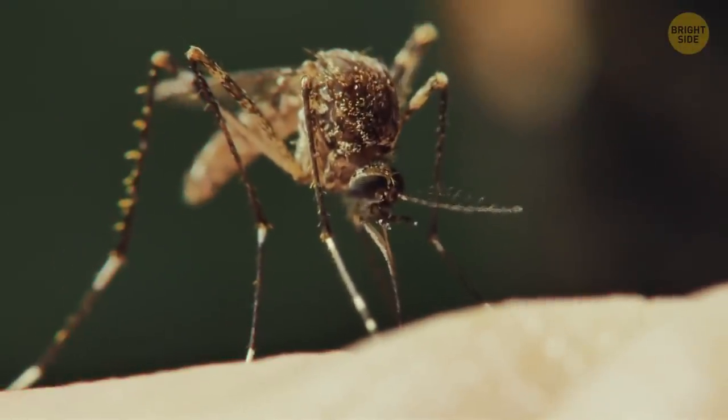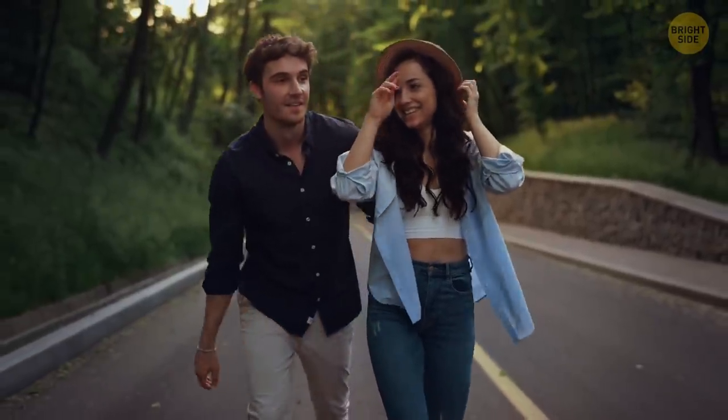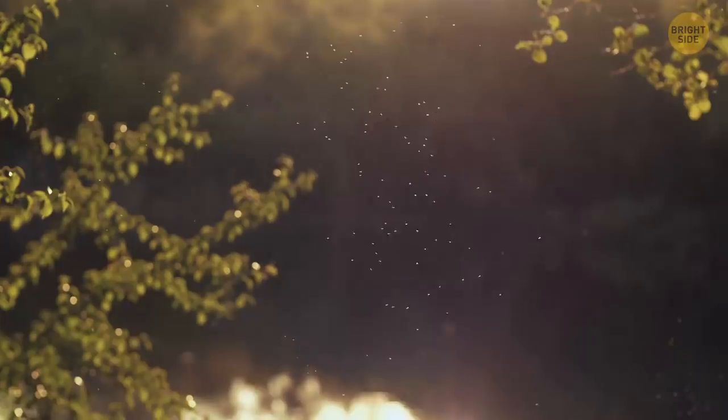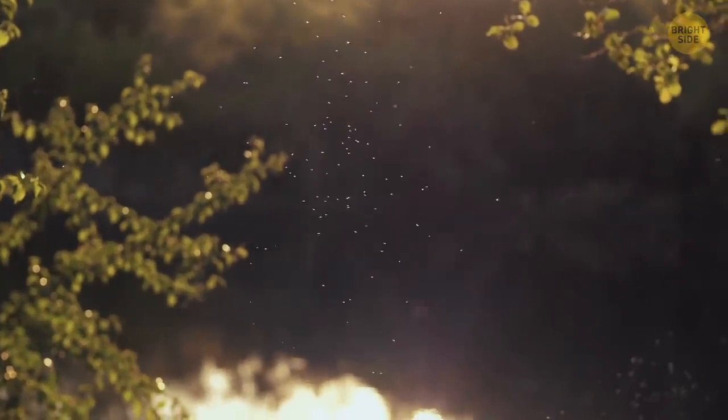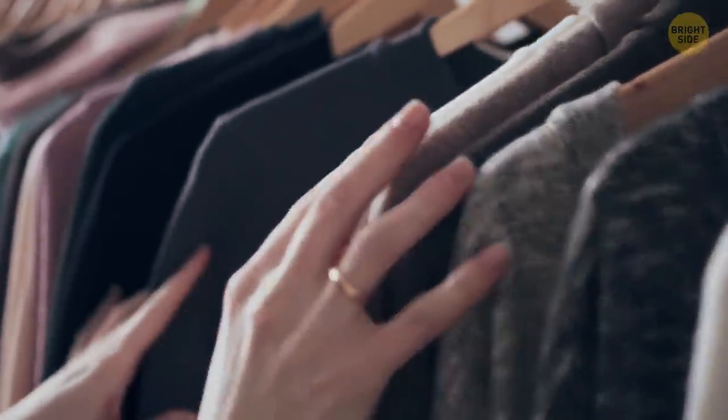Mosquitoes actually bite some people more than others. The most delicious humans are those with type O blood. Also, these insects have really good eyesight. They're attracted by green, black, and red colors. So, check the color of your clothes before you go camping.